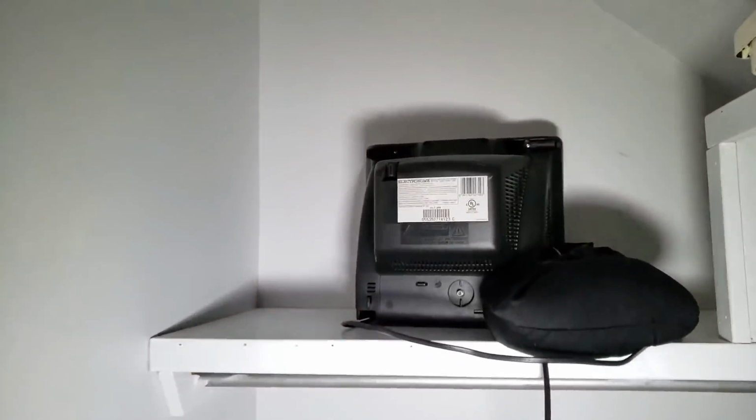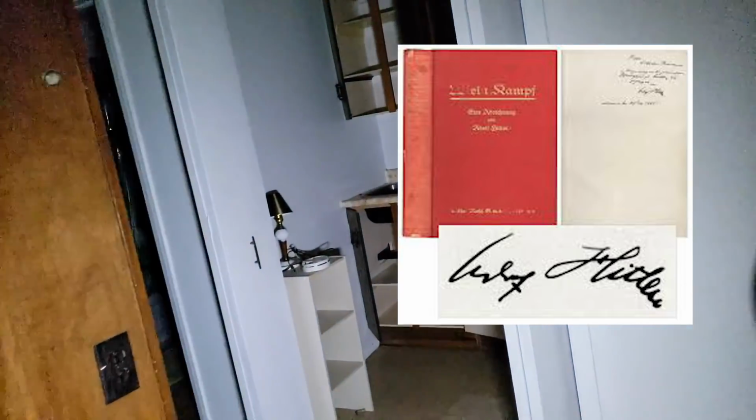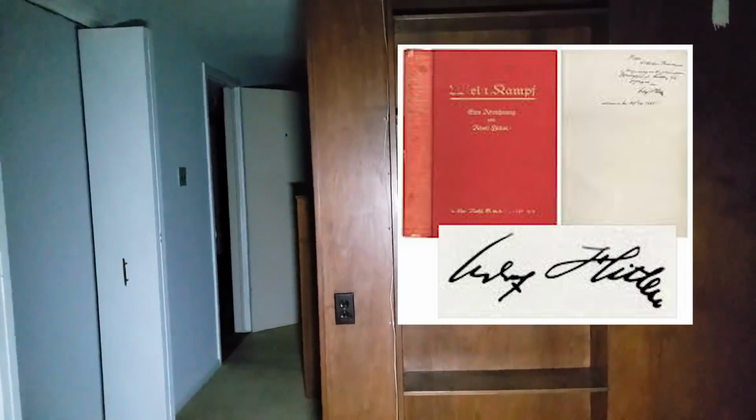And then here is a library room. We got up here. Nothing. TV, scale. So I heard that the man who lives here had an autographed copy of Mein Kampf, which, if you don't know, is Hitler's autobiography. And he had a copy of it signed by Adolf Hitler. My guess is that would have been in this room here, within this library.